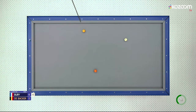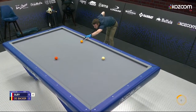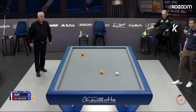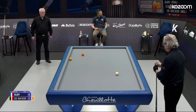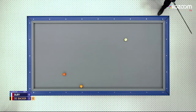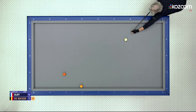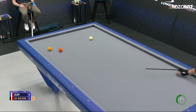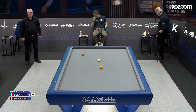A little bit thin three cushion here. Not really thin, but you need a perfect hit. That was too thin, much too thin. But he puts the ball away. Peter de Backer has to go searching for a point here. Long, long short is possible off the yellow. Comes off the long cushion. Not an easy shot.